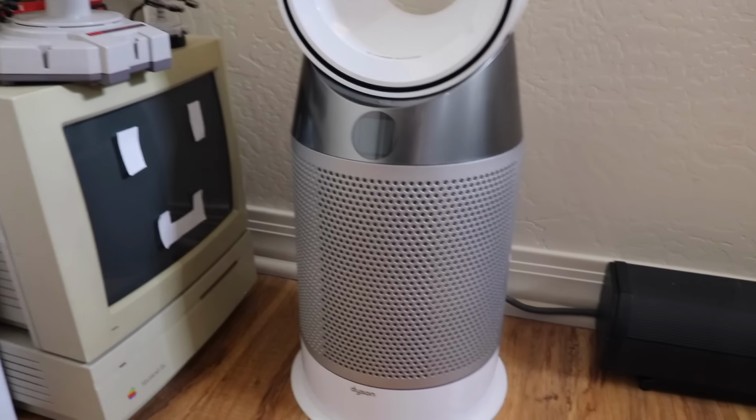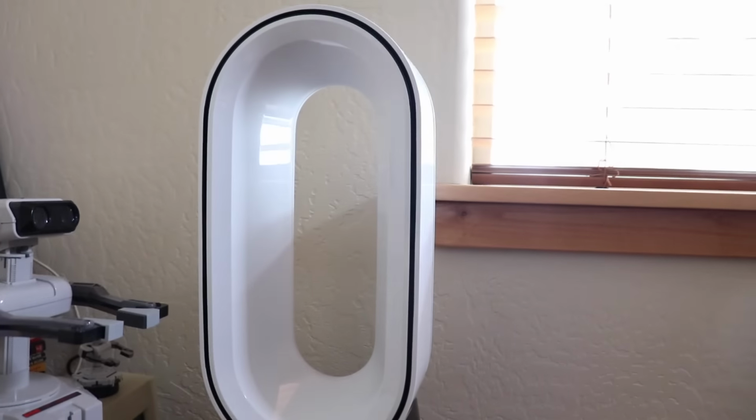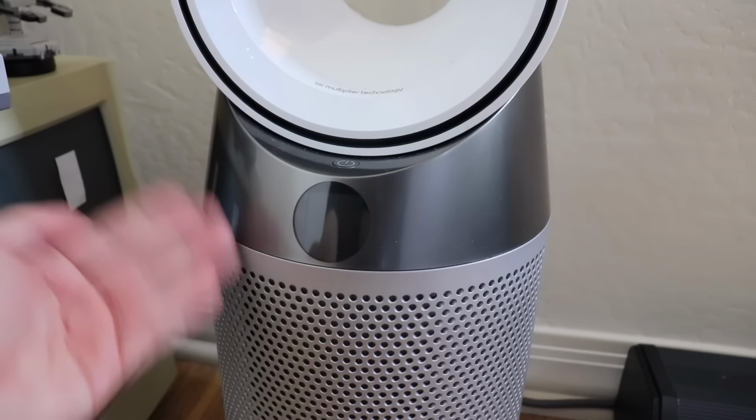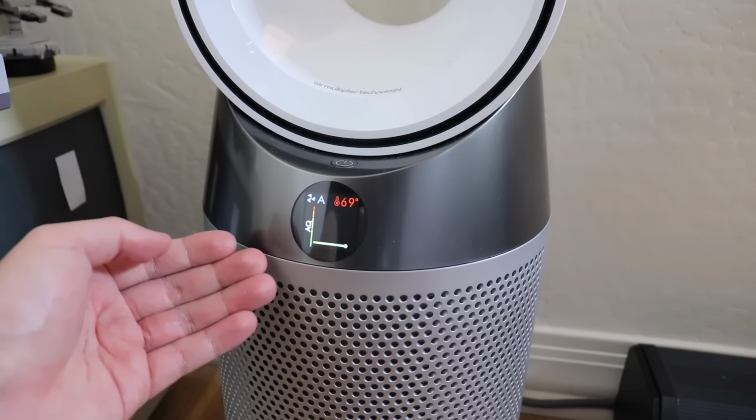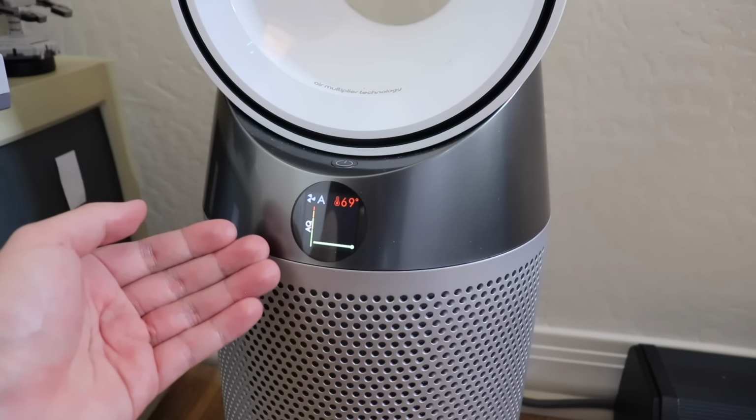And right next to that is this Dyson Hot Plus Cool air purifier. Not sure if it actually improves my health, but it has this cool LCD display that shows how good the air is in the room.